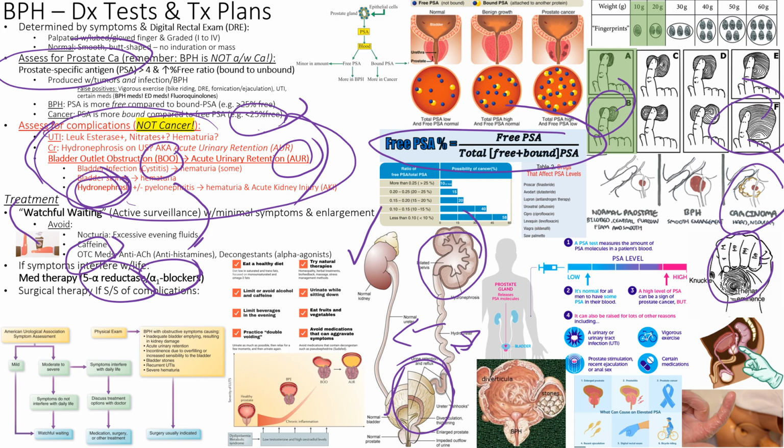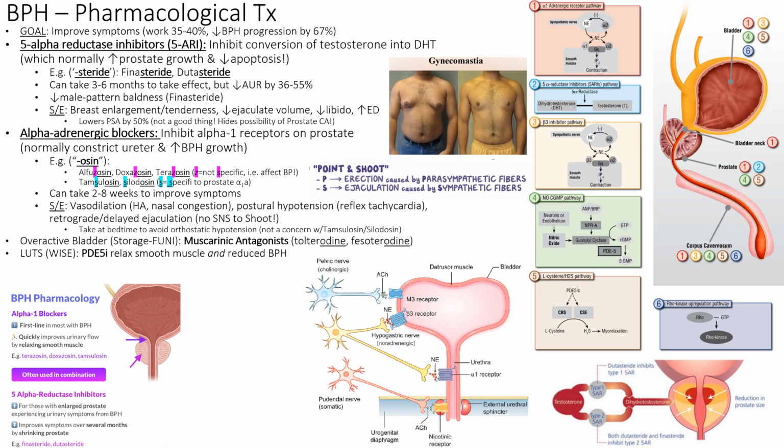All right, pharmacological treatment. So how do you fix BPH, or how do we reduce the symptoms at least? Because our goal is to improve the symptoms. It's going to decrease BPH progression by about 70% or so. So it's not going to stop it in its tracks, but it's definitely going to help with the symptoms, right? And it works about half the time, which is pretty good.